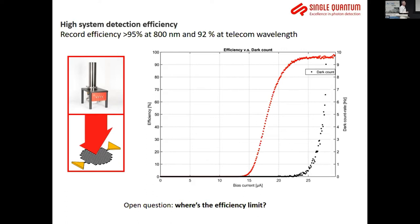But the improvement is incredible, because when we started our company 10 years ago, we were selling systems with 20% efficiency, and people were happy. So in 10 years, we went from 20 to 90% plus. But indeed, the last percentages are very demanding. And I also want to add one thing. It's not even just making the devices that is hard, aiming for 95, 97, 98% efficiency. The hardest is the measurement, the calibration.